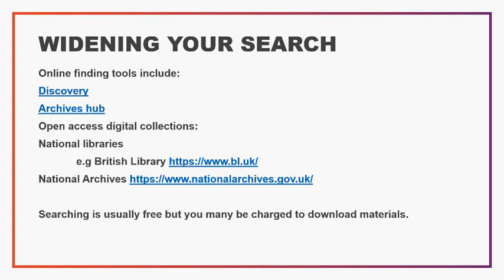Now that things are opening up a bit more, it's possible to visit some archives and libraries to look at materials in person again. But you should always check in advance to make sure that the materials you want will be available and check what the conditions are for access. In terms of open access repositories, some of the materials held at the National Archives can be accessed through their website, and the British Library has online access to a selection of resources including theses, digitised manuscripts and the Sound Archive. Searching these collections is usually free, but there may be a charge if you want to download materials.